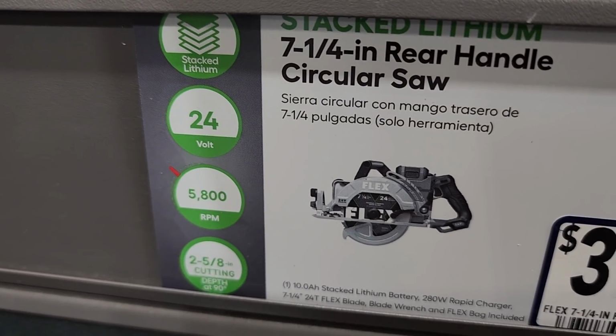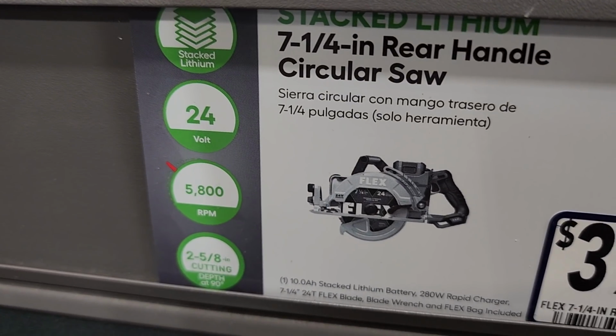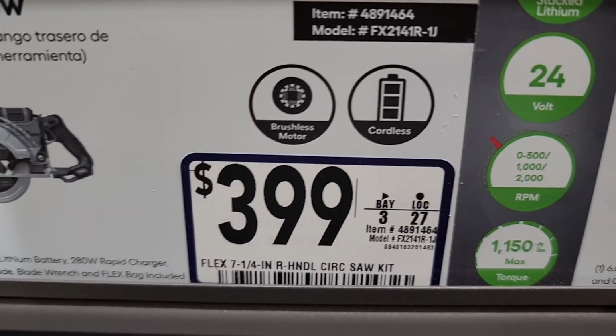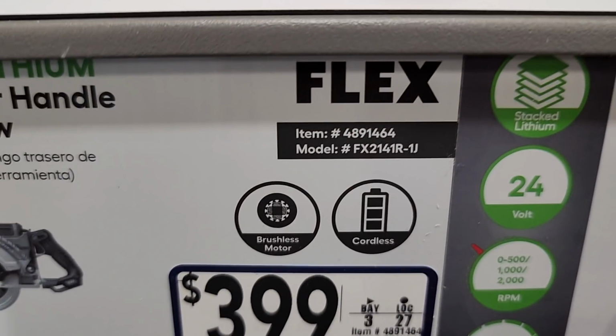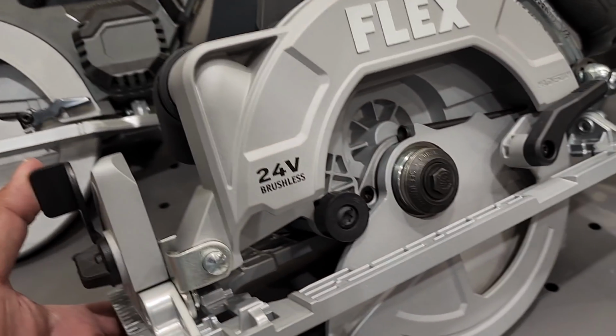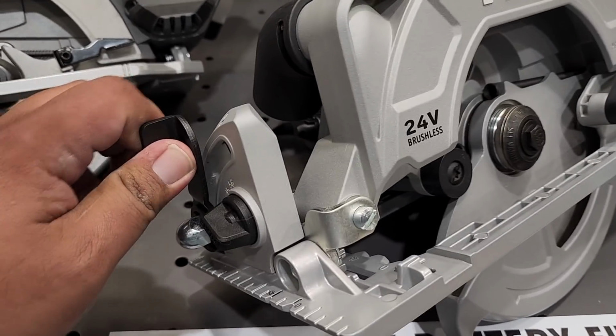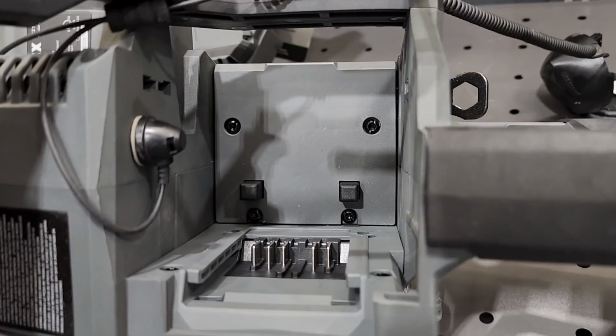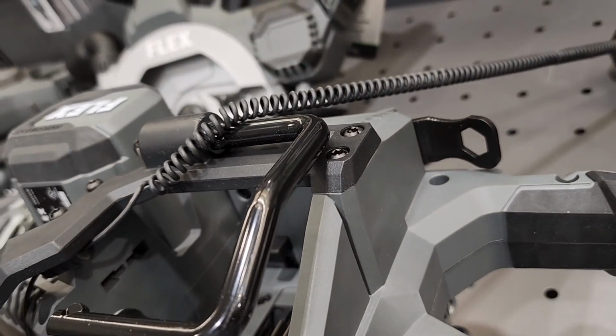All right, so you got the stacked lithium. This is a 7¼ rear handle circular saw. This is a 24 volt. This is really a newer tool. It says $399. It is 0 to 500 RPM, 0 to 2000 RPM. It is all metal, by the way, metal casing. That's the battery compartment there with some rubber stops there at the bottom.